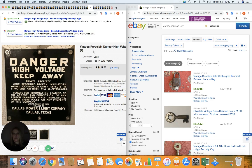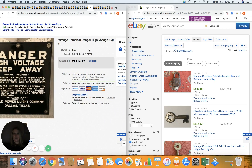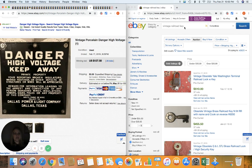This is a porcelain danger, high voltage, keep away sign. $127.50. I don't think I really need to go in and search porcelain signs. We all know that vintage signs do really well.